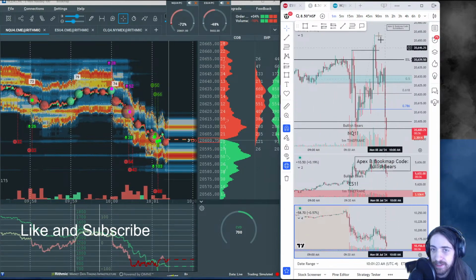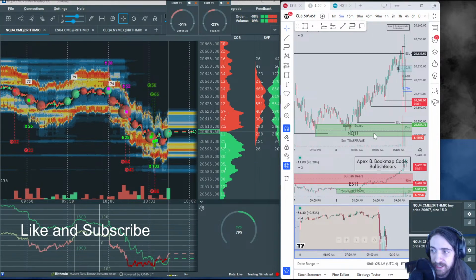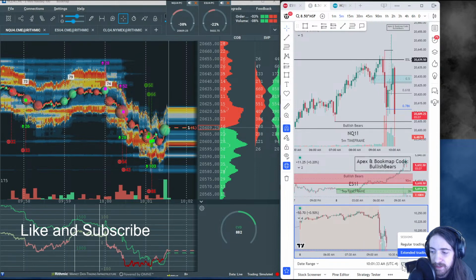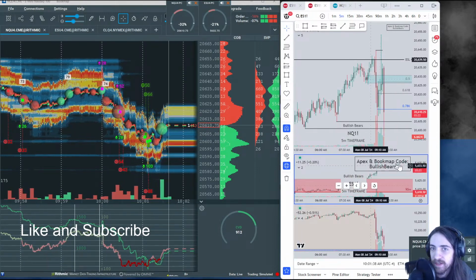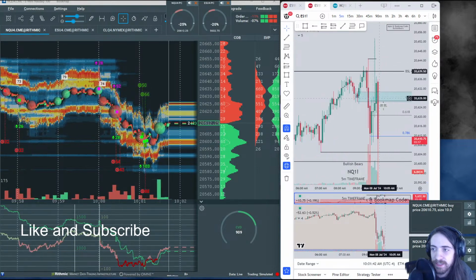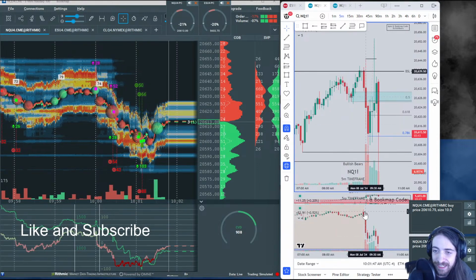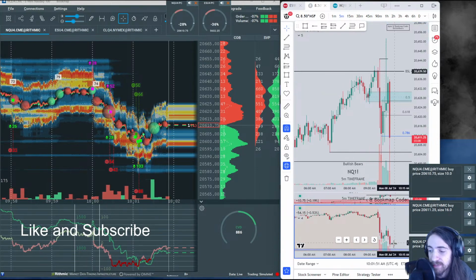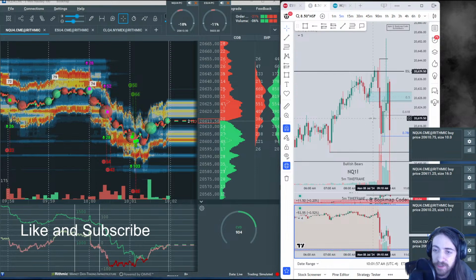Weighted index was consistently trying to push lower today. It was much weaker. Look how weak the weighted index has been. Let me extend this. Five minute. Okay. So this is the NASDAQ, this is the weighted index. We could see the weighted index had divergence, right? The weighted index was much weaker all day, making a new low of the day. It's been pushing lower. The NASDAQ was trying to push higher, so it was going against it.